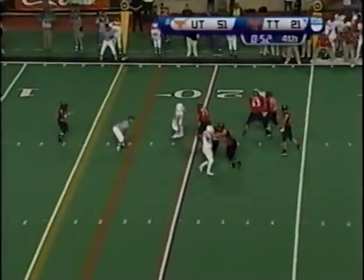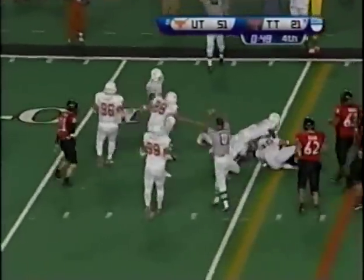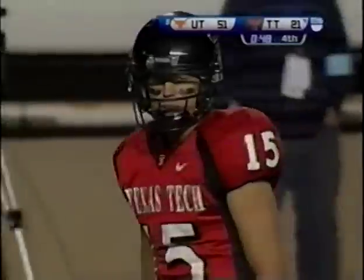Cumbie again. Dumps it off to Max. Spins around to the 13-yard line. That'll be another first down. The clock will stop with 48 seconds left.